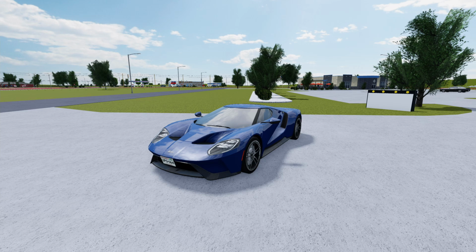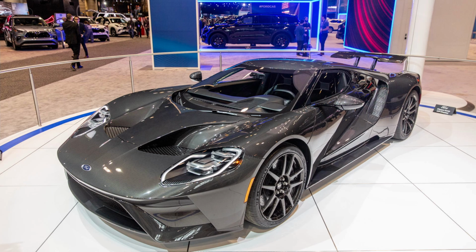The 2020 Falcon Heritage is based off of the 2020 Ford GT in real life.